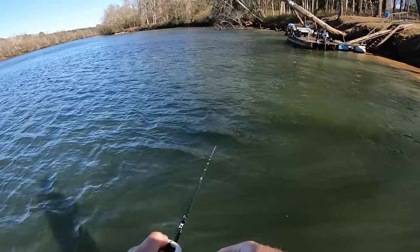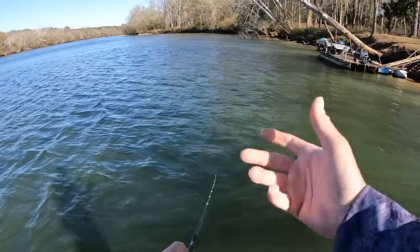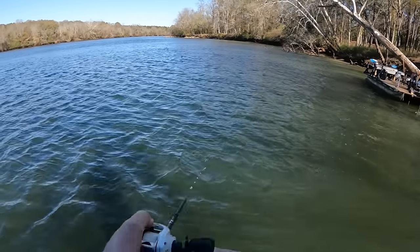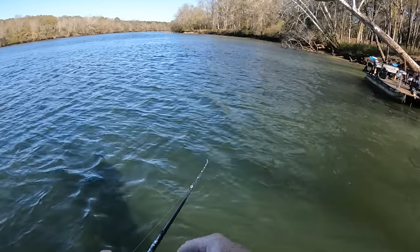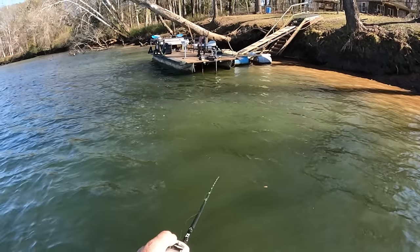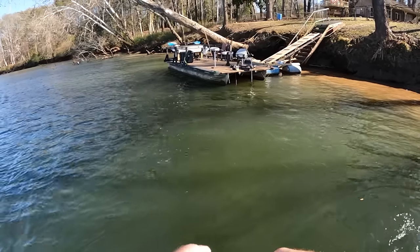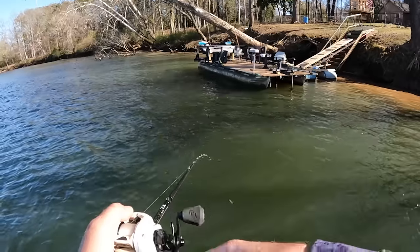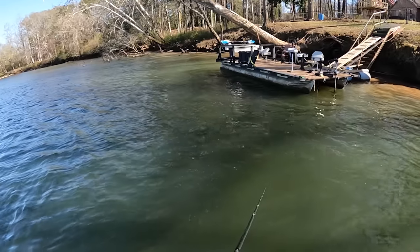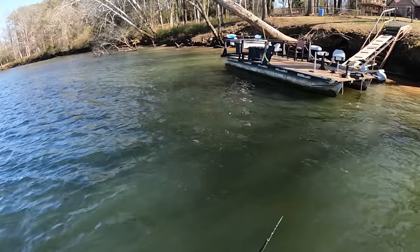So you can see I'm kind of working this bait aggressively, pretty fast. Water temp's not super cold. If I had to guess, water temp's around 50, 51, which they still eat really good when that water temp's anywhere above 50. Just down there at 46, 47 down here in the south, they don't really eat. That dog wants to eat me, I think. Come on, fish.